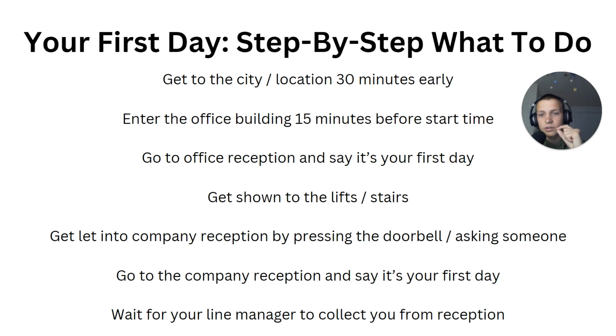So what you're going to do is go to the ground floor, enter through the doors, go to the office reception and say it's your first day. They'll take your name, your company, and they'll probably print you off a visitor's pass or something like that, and they'll show you to the lift, or to the stairs, and they'll be like, right, you need to go to floor 3. Okay, so you then get in the lift or go up the stairs, go to floor 3, and then you're going to be on the floor where your company is.